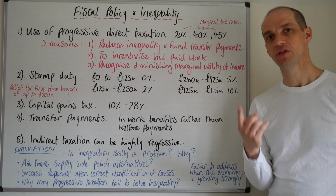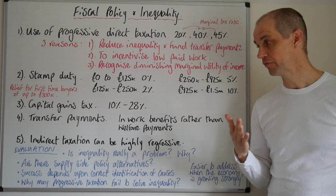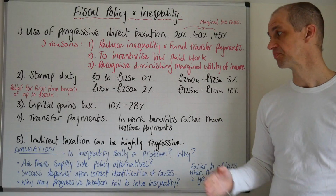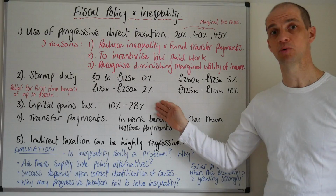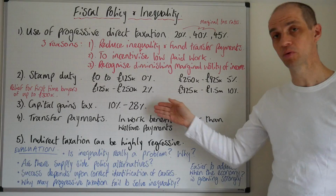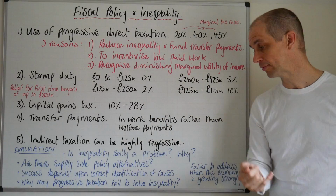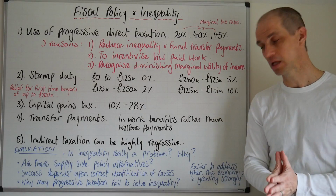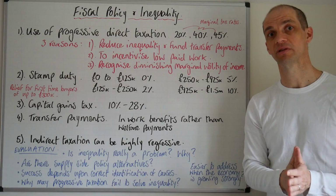Okay, one of the most growth-friendly forms of taxation, though, is of course taxation on wealth. Okay, and we see that in relation to this point here about capital gains tax. So taxing wealth, and what we also said there about council tax, are often seen as the most growth-friendly options when it comes to fiscal policy.